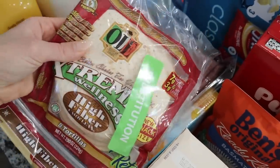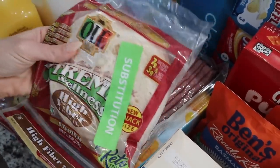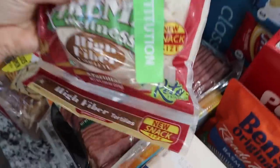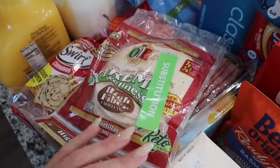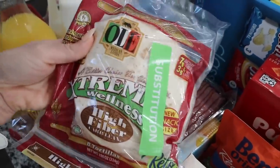So they were out of the ones that I got before, so they substituted with these, and they're keto friendly. Not going keto, but I just noticed that they're keto friendly. And I don't know, I love them. If you guys haven't heard of them, definitely try them out.